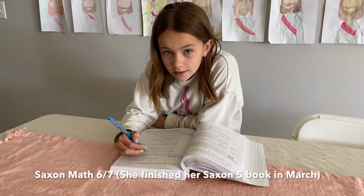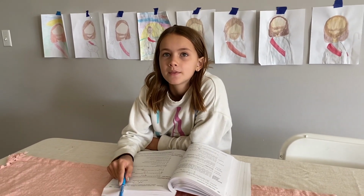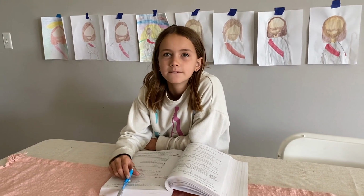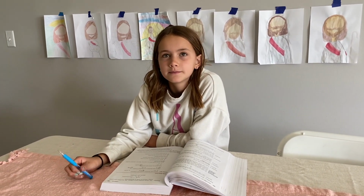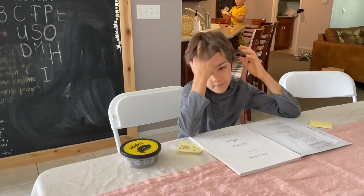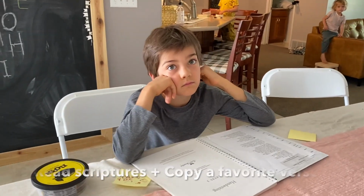What's the first thing you do? Math. The first half of the year, what was the first thing that you were doing? Scriptures and journaling. But then you switched to doing that before bedtime. Okay, so the first thing you do when you wake up as far as school is math. Nixon, what time do you usually start your school day? 8:30.